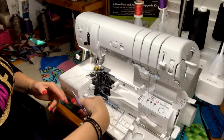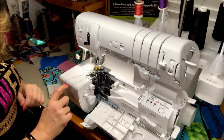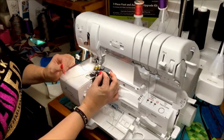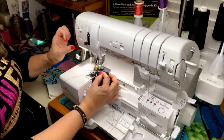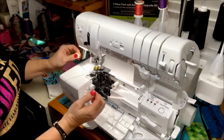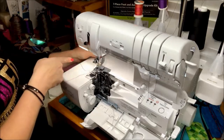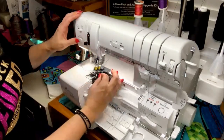If I cut my thread tails to the end of the bed right here, I don't have to leave a bunch of length there. I'm going to cut them to the end of the bed, and now I'm going to hold this thread tail up to the eye of the needle as I push the button. And as I push the button, it's going to suck it right through that hole. Okay, there's one. I don't have to raise it up, but I want you to see that that first one is threaded. I'm going to drop it back down, and we're going to go ahead and do the second one as well.